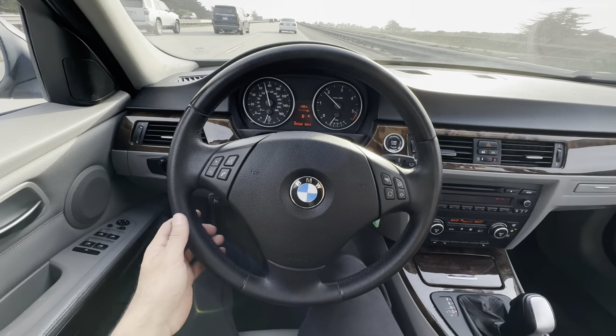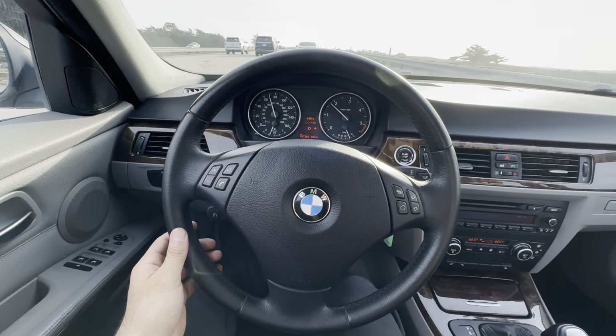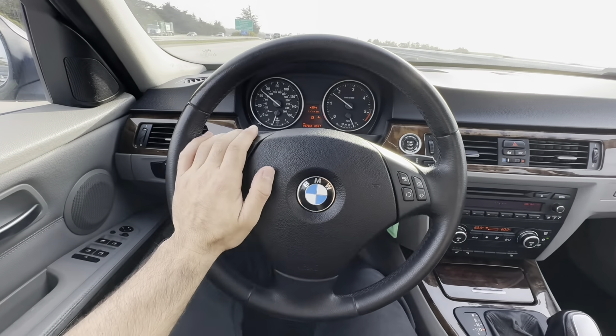I'm gonna hit the brakes for you guys so you guys see. Going 70 miles an hour. There's no play in the steering wheel.